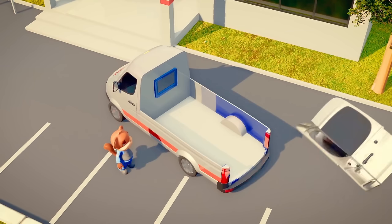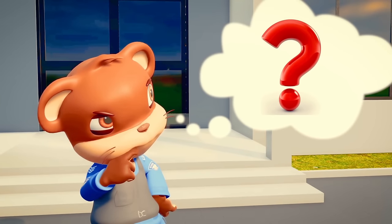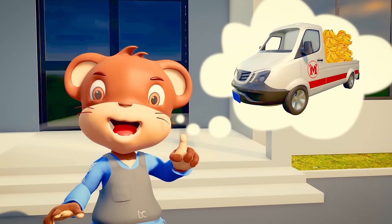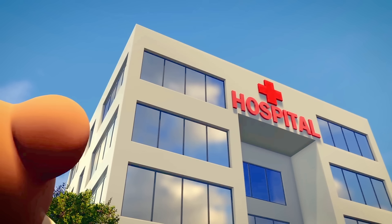All right guys, get in your positions. That's the way. Mink, are you starting to work out what kind of car it is? I'm not sure. Oh, maybe it's a banana truck. That'll be so cool! A banana truck, you say? Well, I guess we'll have to keep building to find out.